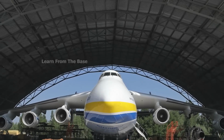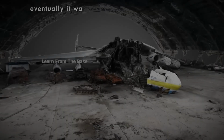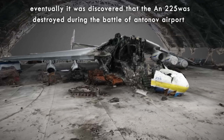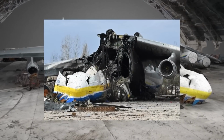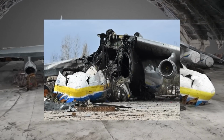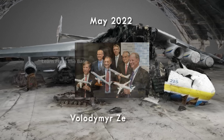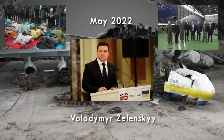While being stored in a hangar in Hostomel, Ukraine, during this time the war between Russia and Ukraine broke out and the airfield was raided by Russian troops. Eventually, it was discovered that the AN-225 was destroyed during the Battle of Antonov Airport. Meanwhile, debris of the AN-225 remains in the hangar where it was destroyed. In May 2022, Ukrainian President Volodymyr Zelensky said he plans to have the plane rebuilt and make it a tribute to all the Ukrainian pilots who died during the Russian-Ukraine war.